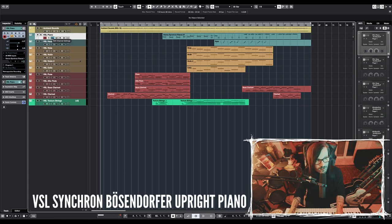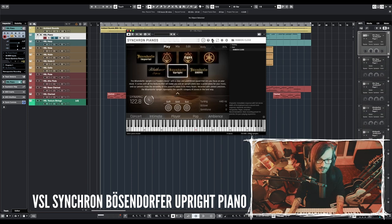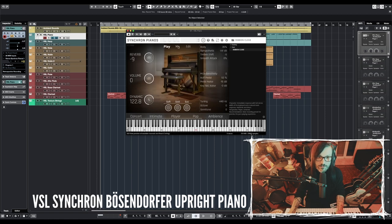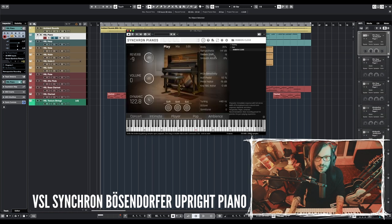After that we got the piano, which was the first track I used, and I'm using the VSL Bösendorfer Upright. I hope I said it right. There are a lot of different presets for mix, like you can see the concert, intimate, player, pop, ambience, etc. But I wanted a closer sound. So what I did, I went into the mix and I used mainly the ribbon mic and a little of the surround and a little of reverb. Then I used a level of -6 of the timbre shift, which gave me this little darker sound, which, in my opinion, was really good for this track.